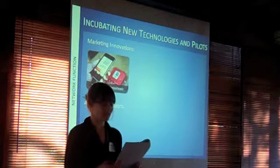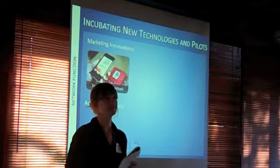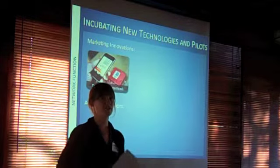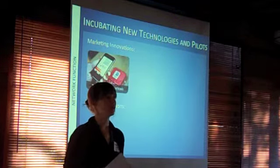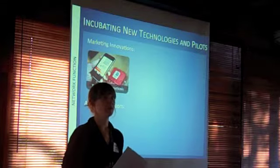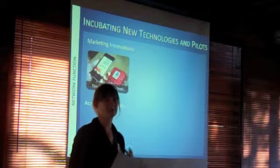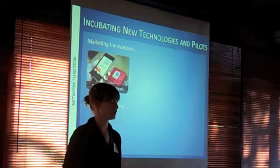Traceability innovation, for example. This technology already exists. It's a smartphone application that could read a barcode and then tell you a bunch of information about a farmer, but it's not being used, to the best of my knowledge, as much by smaller farms. So it could have pictures of farmers, things like that, and it could be a really great marketing tool.